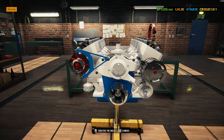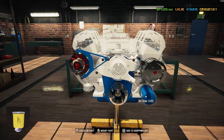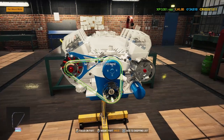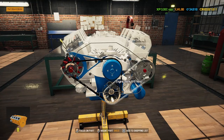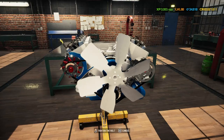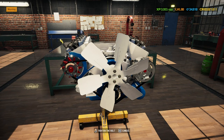Crankshaft pulley is in the chrome as well. And then we've got the oil filter just in a blue. Water pump pulley is also in a blue on the top there. And we've got a blacked out belt as per usual, another blacked out belt as per usual. And then the radiator fan is also in a lovely white on the top there.